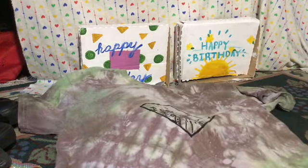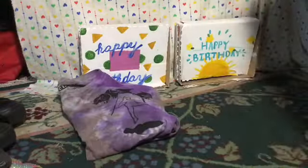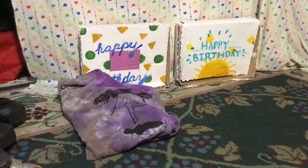So this is the next shirt. You can't really see it here, but it is also a bit muddy, but there's the logo. It's got just a little UFO. It's a brown and green kind of shirt. Yeah, so there's that one. They drew those on themselves.